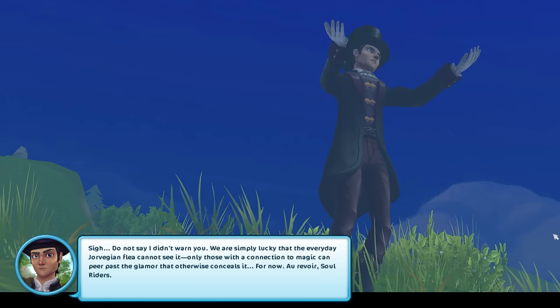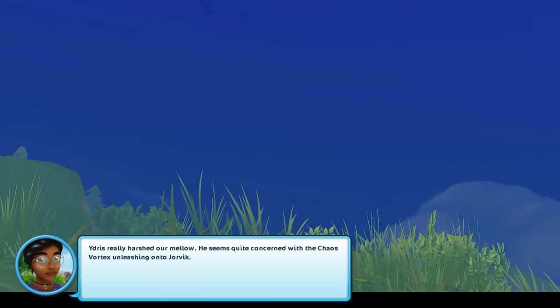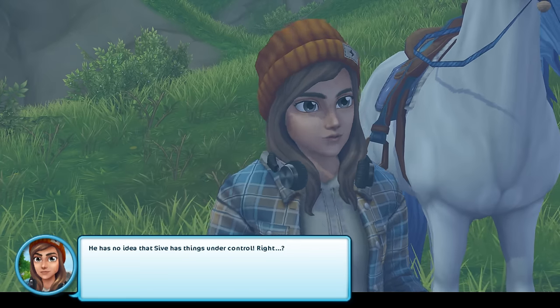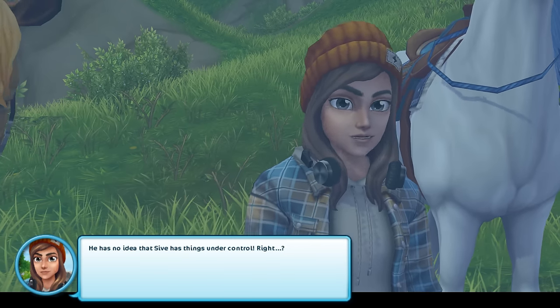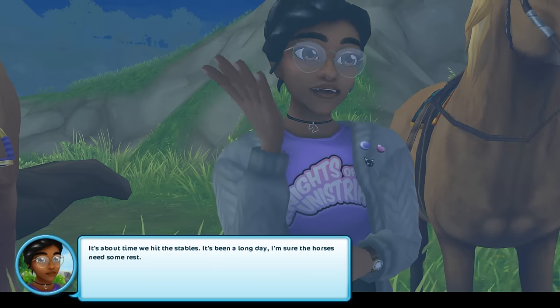For now, au revoir. And like that, he's gone. He does seem quite concerned with the chaos vortex unleashing into Yorvik. Yeah, but he has no idea that Siva's thing's under control. Right? Right. It's about time we hit the stables. It's been a long day. I need some rest, and the horses need rest.